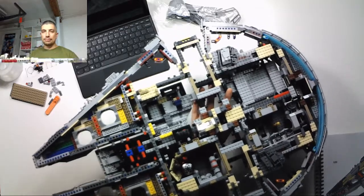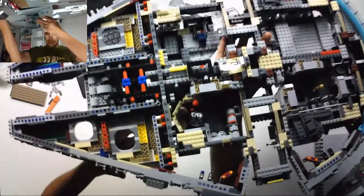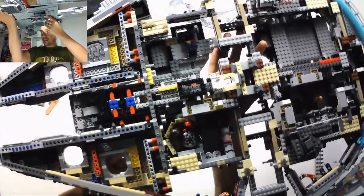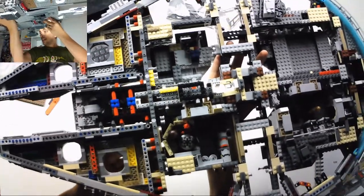So here we go. Let's bring this up. Which way? This way? There we go. Now look at that. Cool shot. I'm not going to attempt to put this any other way but this way.